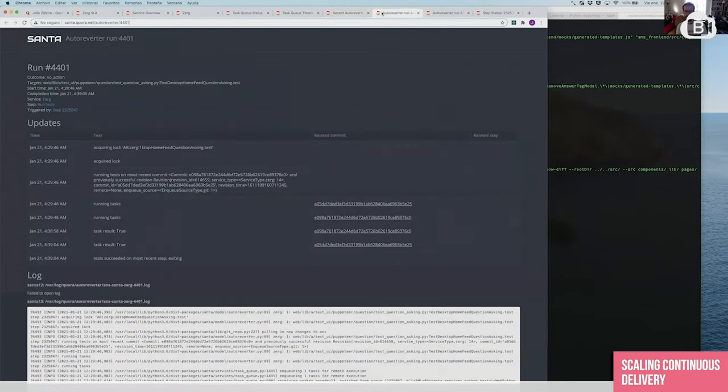So the first thing the auto-reverter does, when it gets triggered, is that it runs the tests again on the most recently pushed commit. So if the tests now pass on that most recent commit, we know that there's no failure anymore in production, and we don't have to do anything. So that's what happened in this example run, which we ran recently. It ran on the most recent commit, it passed, test result equals true, and then we just exited with no action.